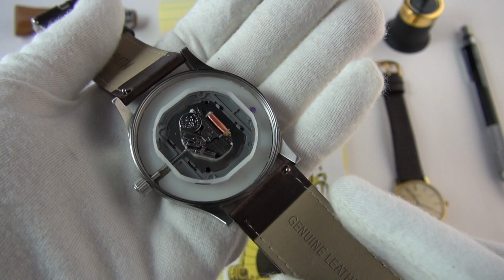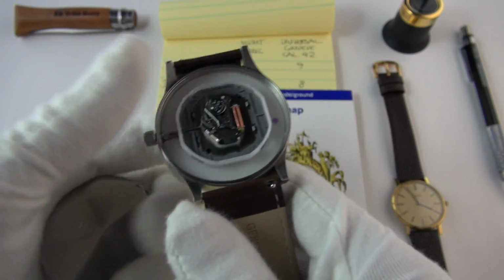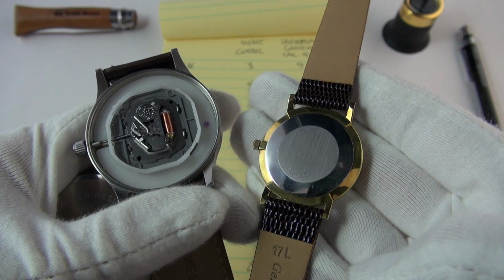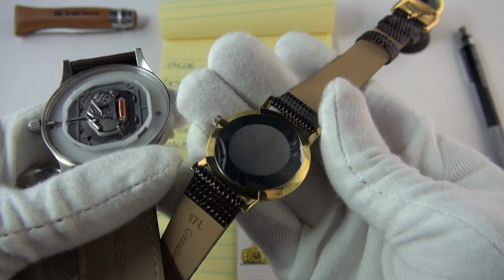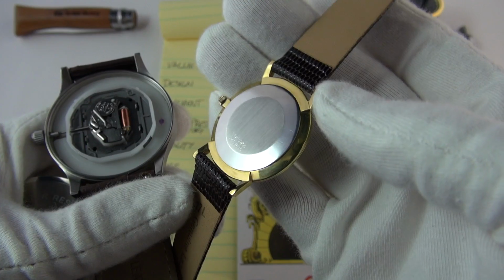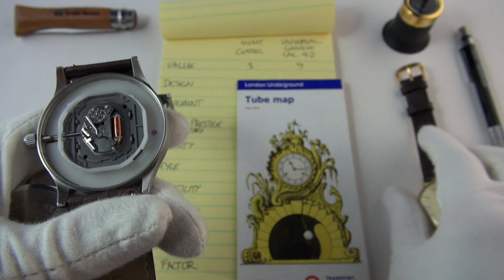If we look at the movement on the back, look at all this extra spacing. It's just a classic snapback, the same as the Universal Genève, but just look at how much more stylishly done that is. Look at those lugs. Look at that shape. Look at the way the lugs attach and this raised section there. It's very endearing, and I think its design has been thought out more carefully.